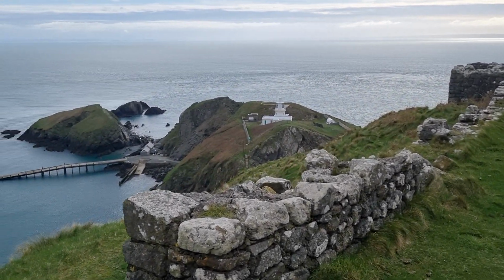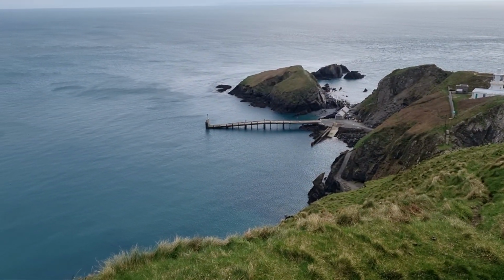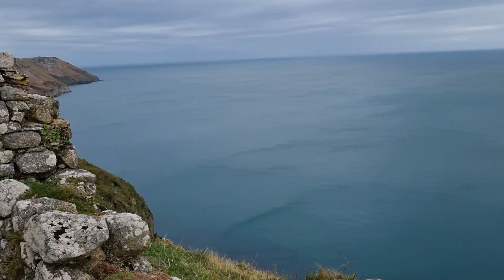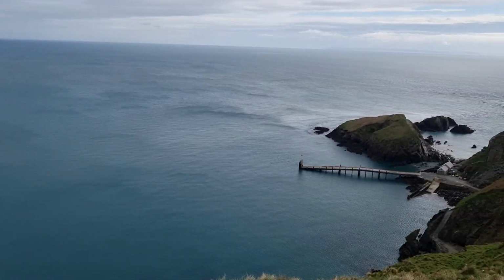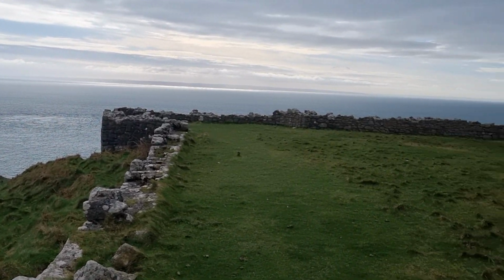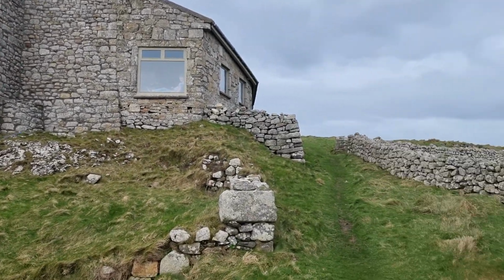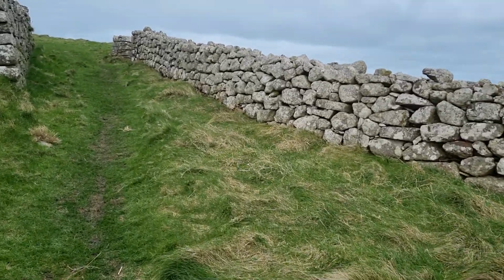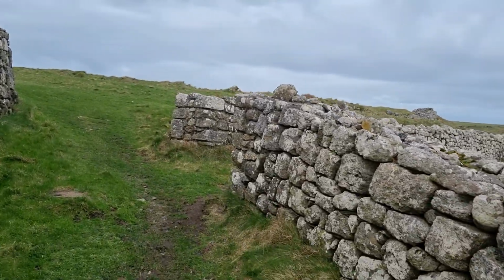That's the South Lighthouse down there. And when you get the boat in the summer, that's where you get dropped off down there. Nice view of the ocean. That's the castle. And now I'll take you to the north side and show you everything along the way.